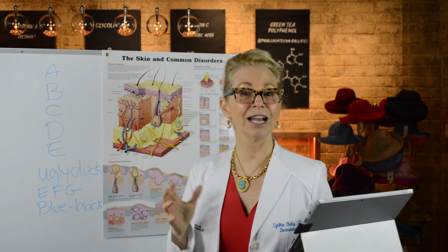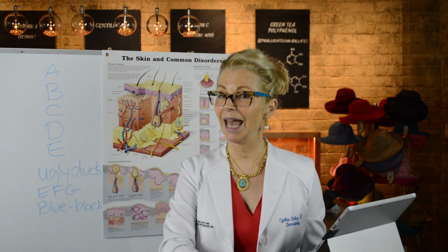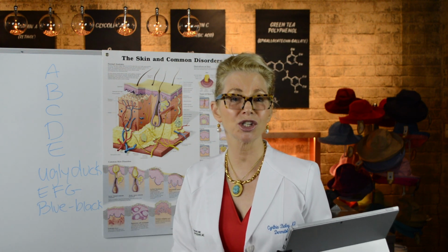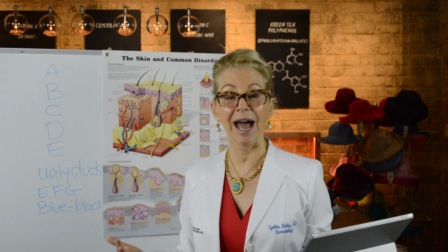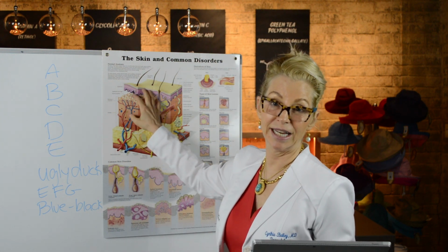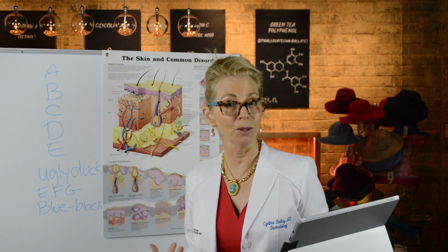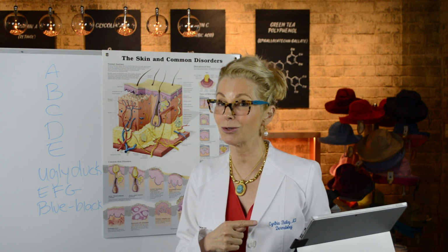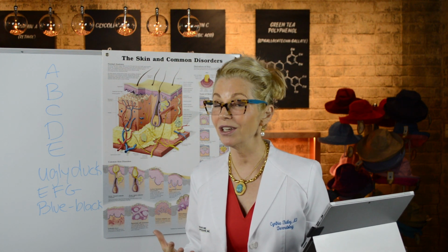Now, that said, the natural history of moles is important to understand. We collect our moles as kids and into our teens, 20s, and 30s. By the time you're hitting your middle-aged years, you actually should have pretty much your full complement of lifetime moles. The acquisition of a mole after that, something that looks like a true mole, meaning a melanocytic nevus created of mole cells, not an age spot, not a barnacle, not a liver spot, but something that looks like one of your real moles. If you're acquiring one of those after middle age, that's worrisome. And remember I said the highest risk group is Caucasian guys over 55. So the acquisition of a new mole later in life is worrisome.